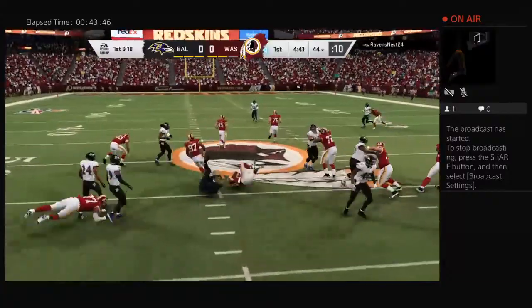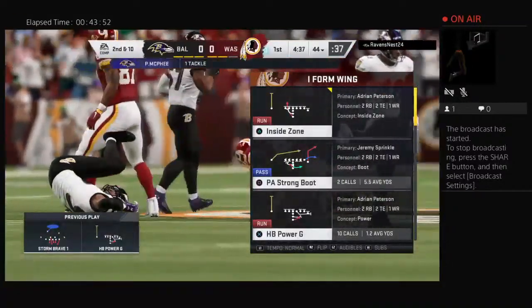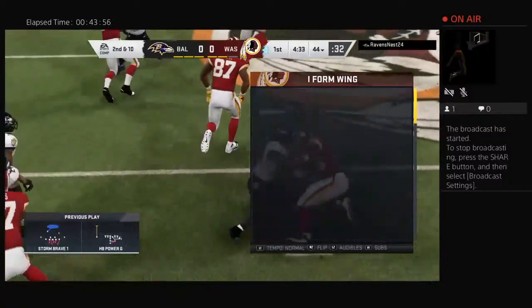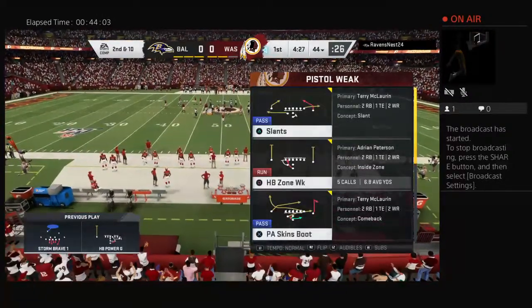First down, here's a run with Peterson. And running room scarce here. He's going to be stopped in his tracks at the line of scrimmage. Perfectly designed blitz right there. They took that one from the grease board to the field because they were able to free up their linebacker to get into the backfield and spill the play.